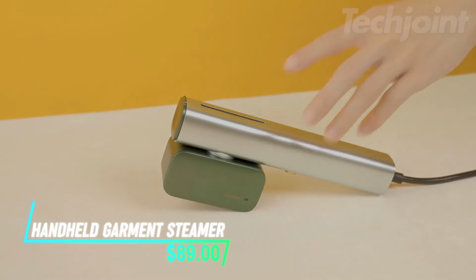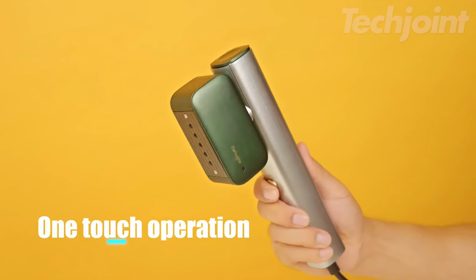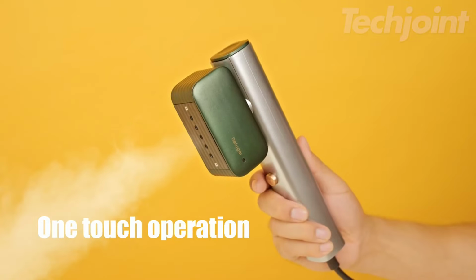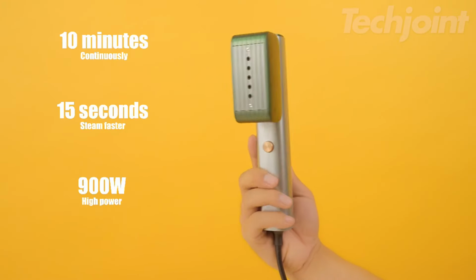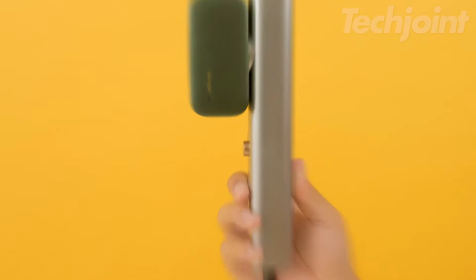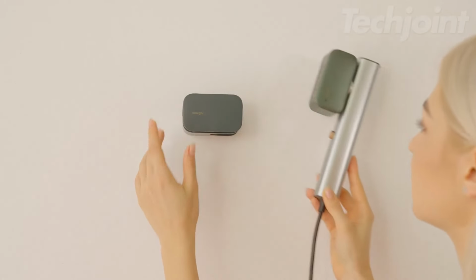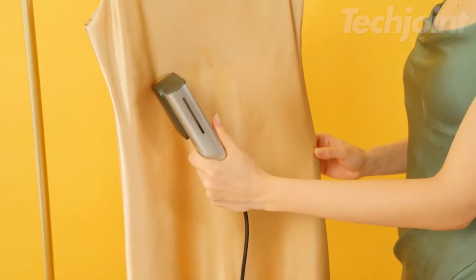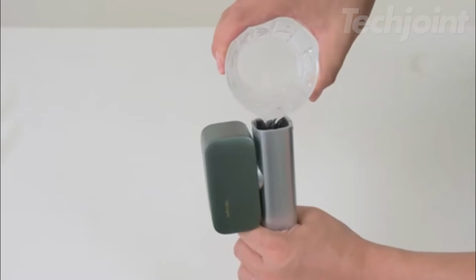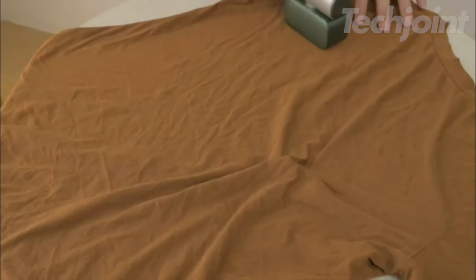This is a handheld Garmin steamer designed to be lightweight and easy to use. Weighing just 0.8 pounds, it offers up to 10 minutes of continuous steam, perfect for quickly removing wrinkles while keeping your clothes dry. With a 900 watt power output, it heats up in just 15 seconds and features a simple one-button control. The steamer is portable, includes a wall mount bracket, and comes with a travel storage bag, making it ideal for both home and travel. It can be used in any orientation and works on a variety of fabrics without leaving water spots behind.